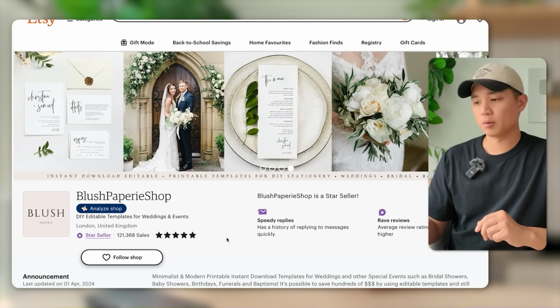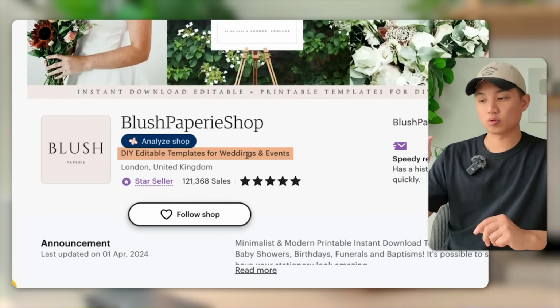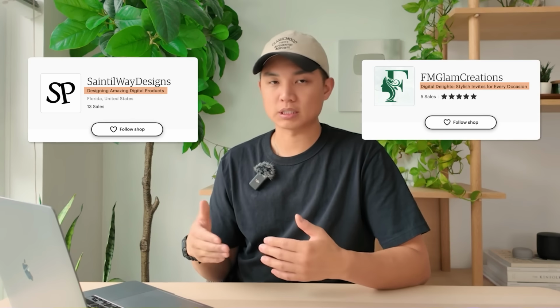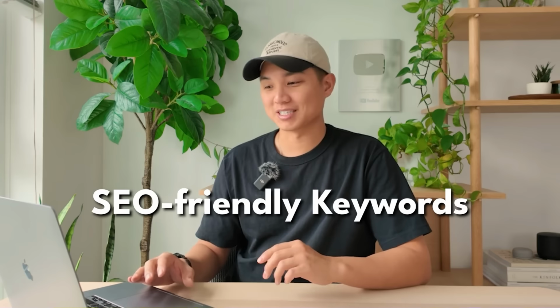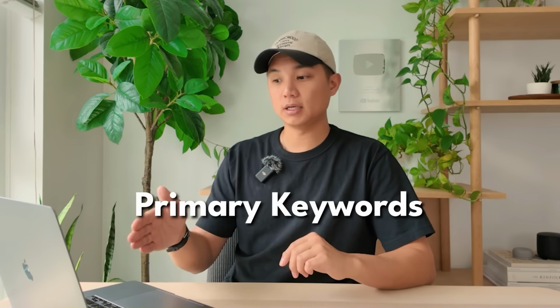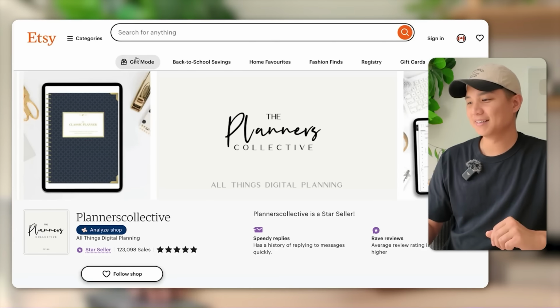And here's another quick bonus tip. If you look at the shop title here, this is something you can add right below your shop name. And this is an area where most people put a slogan or something that's about your shop, but you want to add some SEO friendly keywords in here because this also attributes to SEO. So earlier we talked about the different tags and how you're using EverBee to add primary keywords. Figure out what your main primary keywords are and throw those into your shop titles to help with organic search and reach.